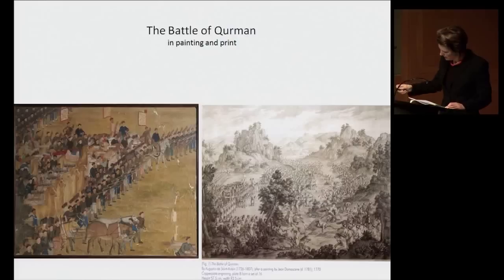And this is, if you have the row of soldiers here, the camels, and some mules carrying, I think, pulling some cannons. This is exactly the detail that you can see here on the print. You have the row of soldiers. You can see some camels here, and the two mules can be found here on the print.